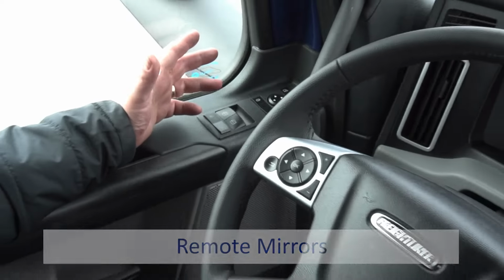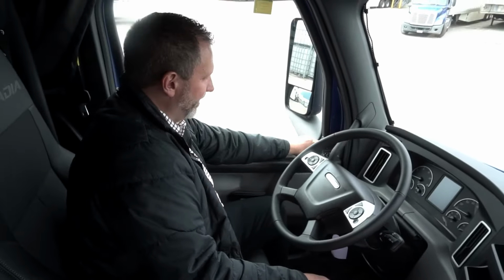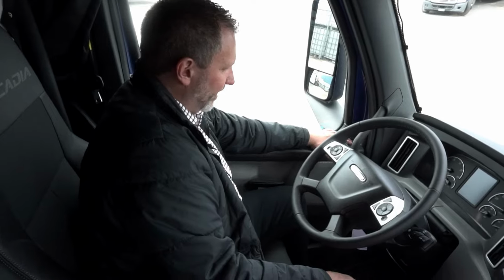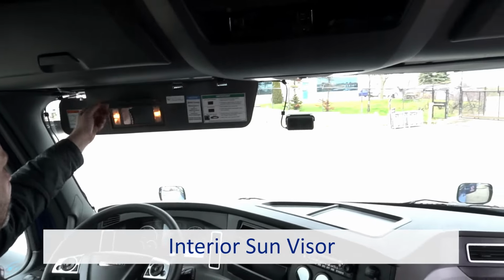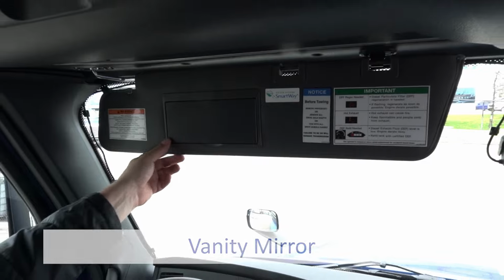And the nice thing about the remote mirrors, obviously backing into tight quarters, sometimes you just need that little different mirror angle that you can't necessarily achieve with a manual mirror. Nicely done here with the controls that you've got, up, down, side to side, just to give you that little better vantage point. In our overhead visor here, a lighted vanity mirror, again, automotive style.